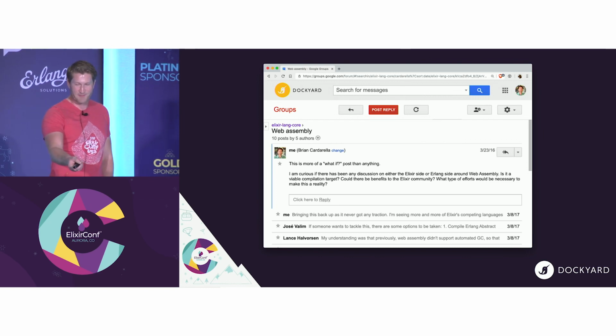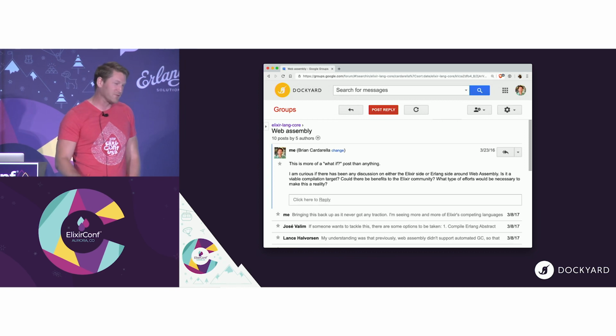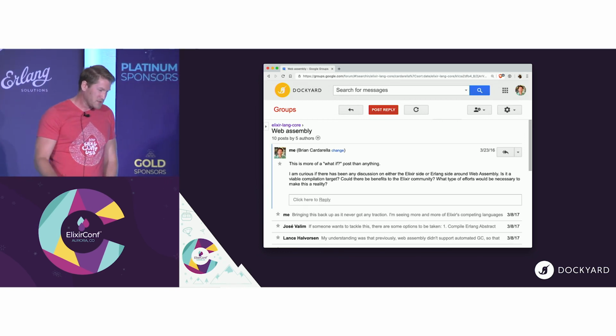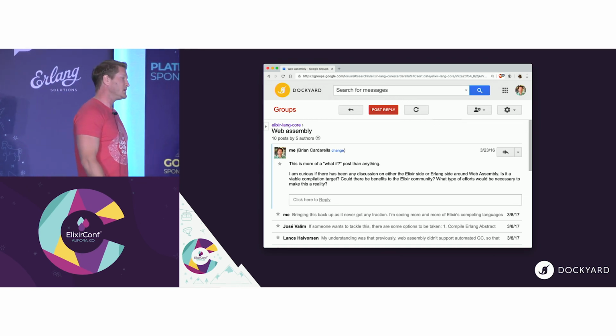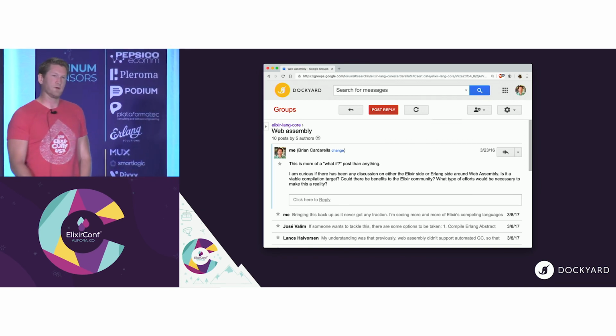If you look down at the next message, which was a year later, I brought it up again, and that's when I started to get a little bit of response. Jose and I had some conversations around it, and it started to really evolve from there. The decision at the time, in my head at least, was to wait for WebAssembly to mature to a certain degree. And about a year ago, it reached its 1.0 status.